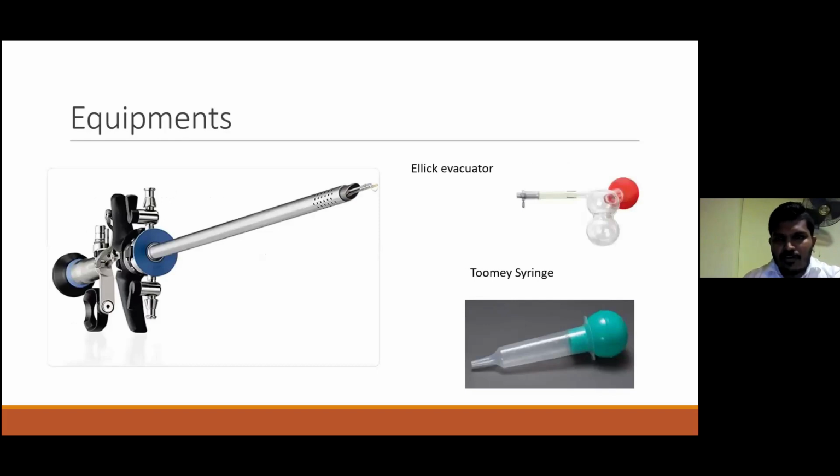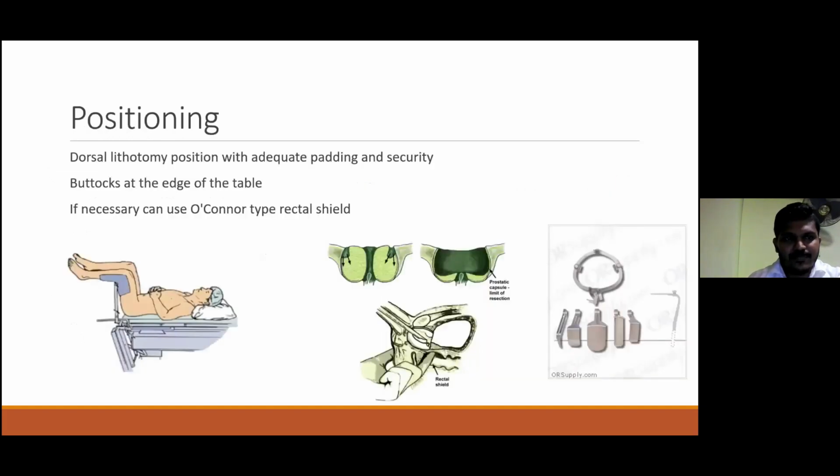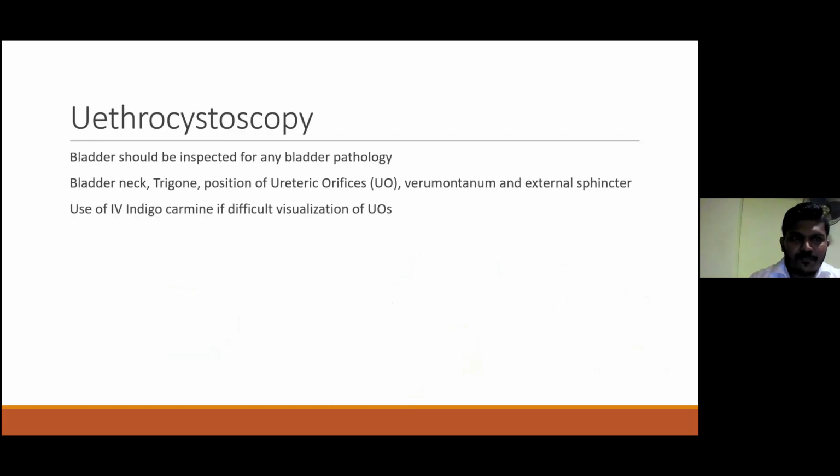So equipment we all know, but for the evacuation of the prostatic chips, we can use an Ellik evacuator or a Toomey syringe according to availability. The positioning should be a dorsal lithotomy position with adequate padding and security, and the buttock should be placed at the edge of the table. Otherwise, the anterior section would be difficult. So, if necessary, if some surgeons practice elevation of the prostate with the index finger through the transrectal route, in that case, use of an O'Connor type rectal sheath is also indicated.